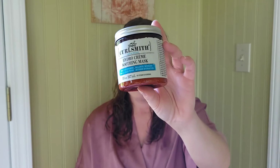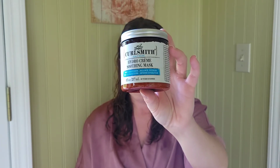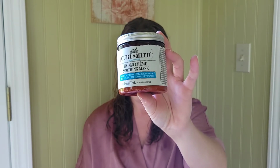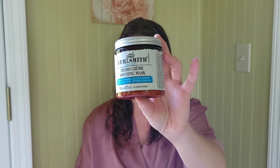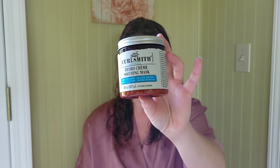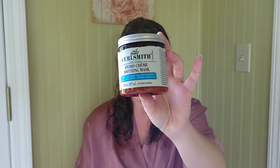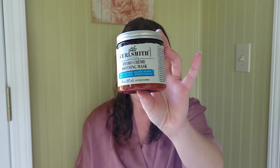This is the Hydro Creme Smoothing Mask, and it retails for $29. Deep conditioning weekly is key to healthy, juicy curls, but if you have fine hair, you may be worried about using a rich product. Our Hydro Creme has been designed to address all your concerns. This is our most versatile mask. Enriched with hyaluronic acid, it has a light but buttery texture that melts into every strand, delivering moisture without weighing the hair down. Use it on your lengths to soften your curls and make them plump and shiny.